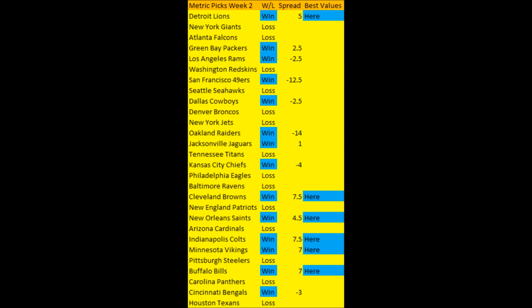Of course, we have the Minnesota Vikings. It favors the Vikings over the Steelers in that matchup because of how well the Vikings played in Week 1. And then, of course, we have the Buffalo Bills. It favors the Buffalo Bills versus the Panthers. It's a very close matchup, though. That's the only thing. It's very close. Both these teams are very similar in terms of offense and defense, but the Bills' offense is just a little bit better. So that's kind of why it favors the Bills in that matchup.